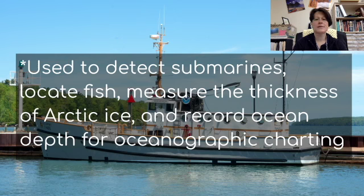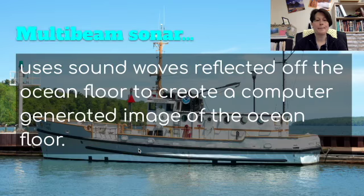And it's used to detect submarines, locate fish, measure the thickness of Arctic ice, and record ocean depth for oceanographic charting. So just trying to get an idea of that topography. But during the wars, yes, these were used to locate submarines. Okay, and like I said, you can have one to locate fish.